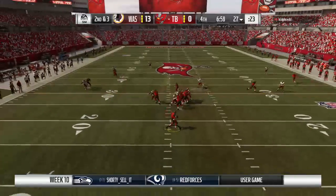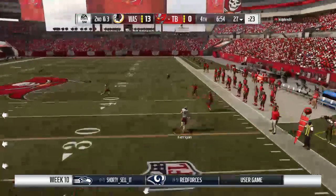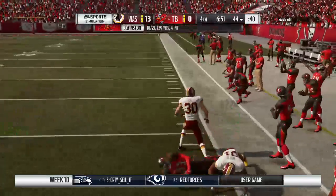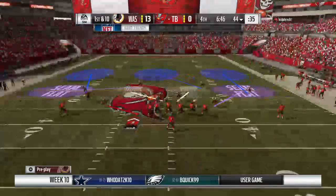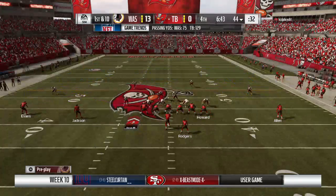Now Jameis on 2nd down. Eluding the pressure right. And that's complete to the right side. It's Allen. And they'll get it up just short of the 45 at the 44. And give him 17 yards that time as that'll move the chains.